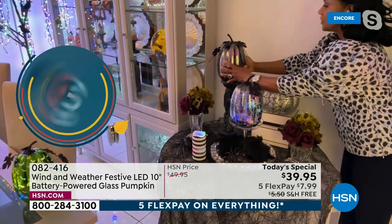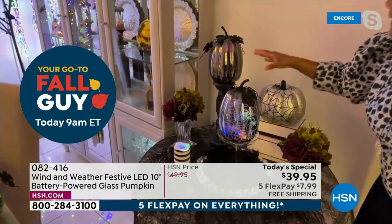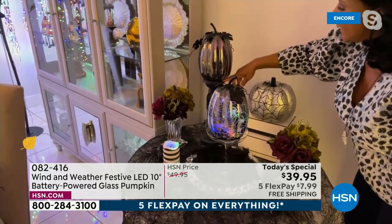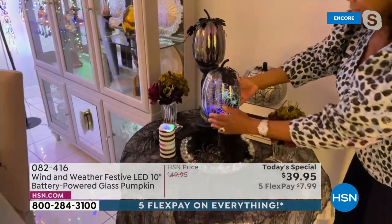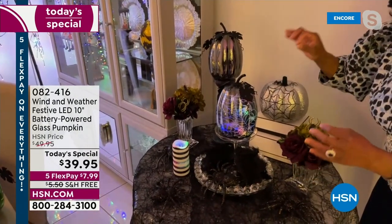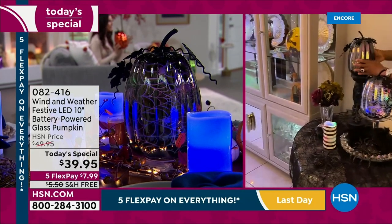It's almost like a two-in-one, Shannon. Yes. Wow, that is just so pretty. That is just so stylish. I have it on this little black candle holder. And then once again, I have this on this little riser. On or off, they are spectacular. They are 10 inches. This is a really big wow.